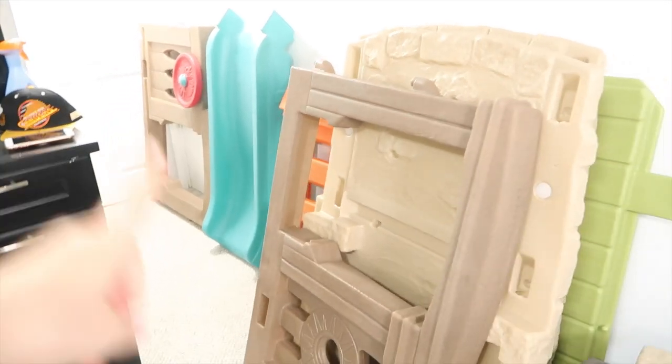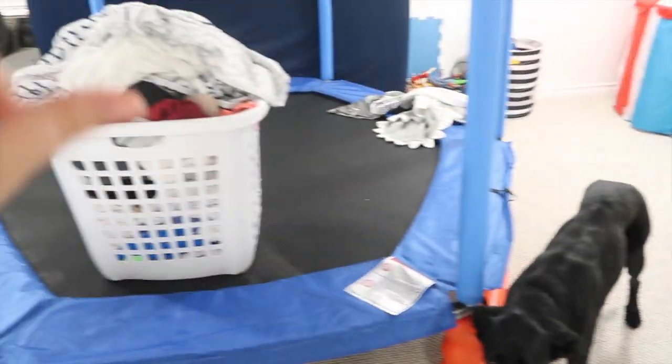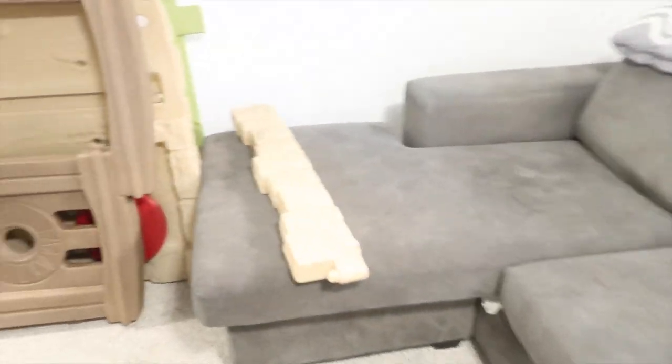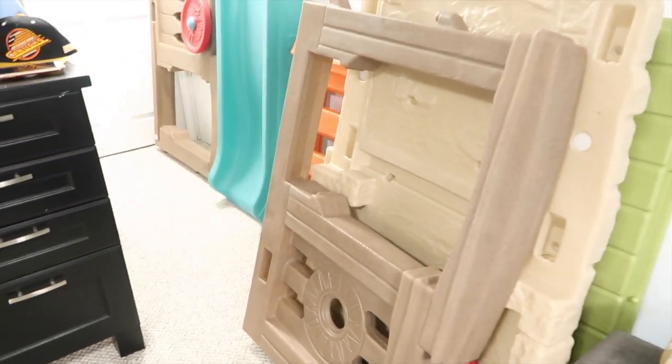Alright, I'm out of breath, but I just brought down all the pieces. We had to take it apart, like I said. I just finished vacuuming. This is all tidied up, as you guys saw in the video. I just need to take that laundry basket upstairs. So yeah, when Kenny comes downstairs, we're gonna have to figure out where we're gonna put it though.